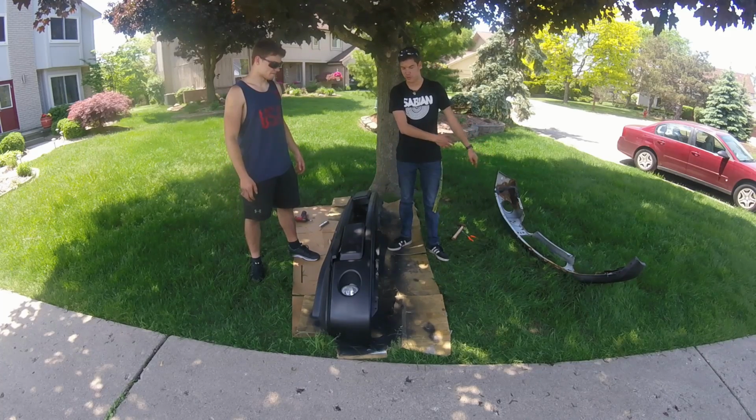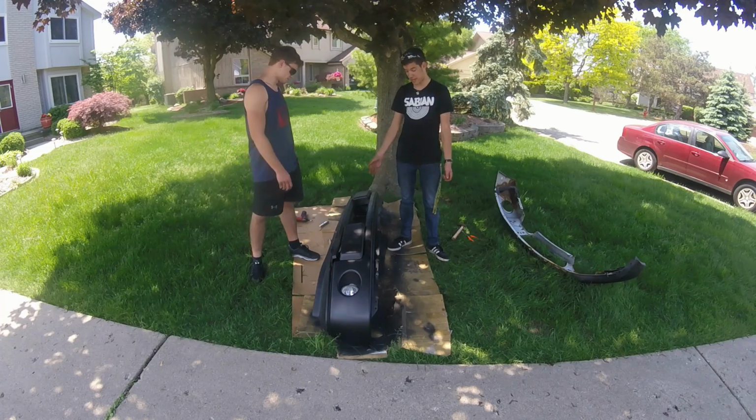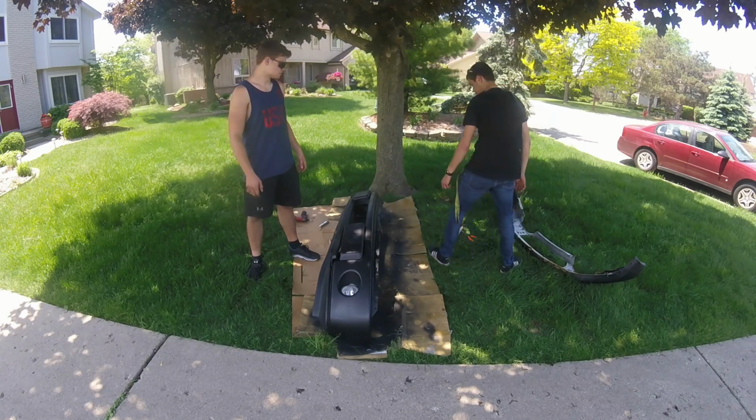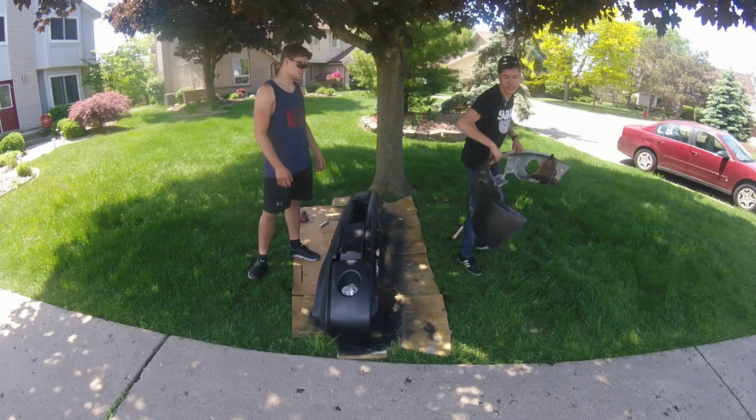Like that one is bent, the old one. So this one's not bent, so it's not going to fit perfectly. Oh shoot, we did forget something. That's okay. We'll do it off camera. But we forgot these plastic metal pieces on the end.